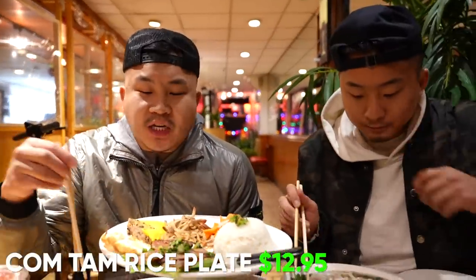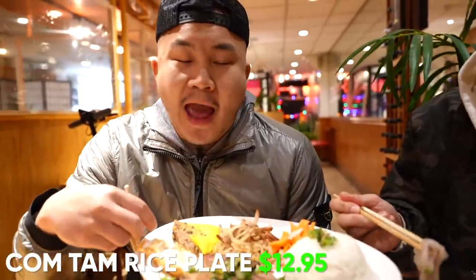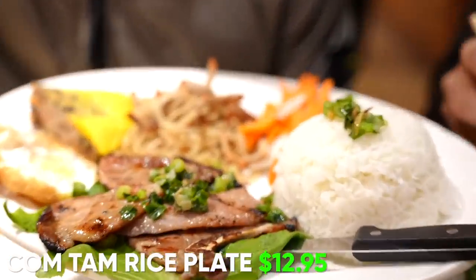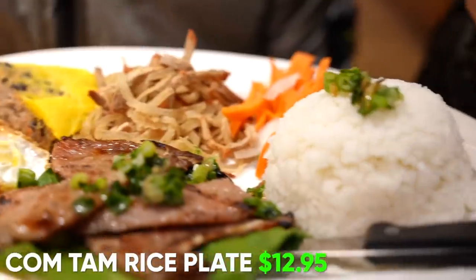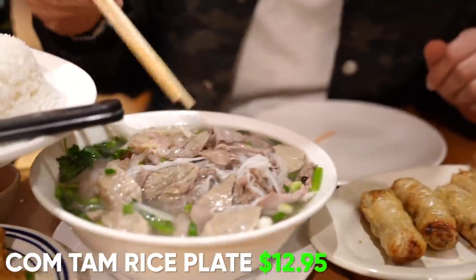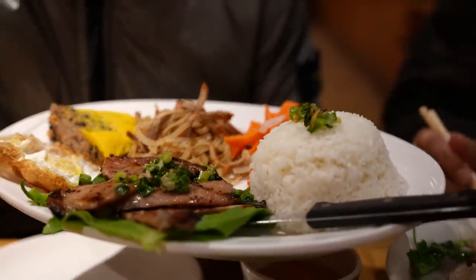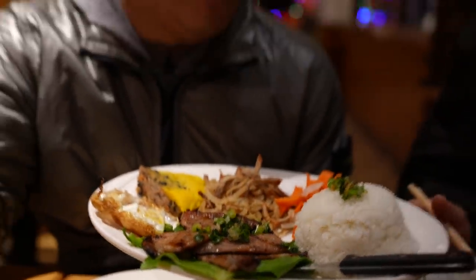Of course, Andrew, they have the staple Vietnamese items that you come to for any pho shop. I got a com rice plate. Com is rice, I believe, in Vietnamese. Everything looks really well. I got to say this, Andrew, I was impressed. I thought Nha Trang initially was kind of like, you know, there's a lot of cheap Vietnamese spots in every city in America, right? No. But this is elevated one notch.